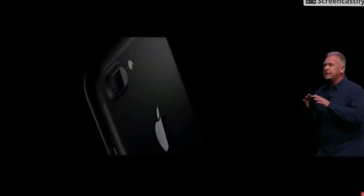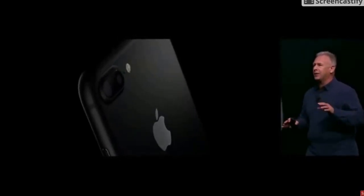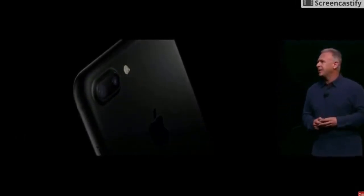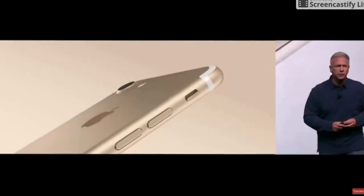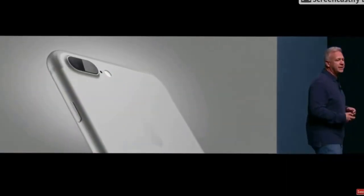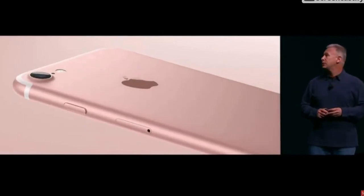There's a second new black. We call it simply black. It is de-blasted aluminum. It diffuses light. It is a black logo, and it looks very cool, very high-tech. Well, the new iPhone 7 also looks beautiful in gold, and in silver, and of course, rose gold.